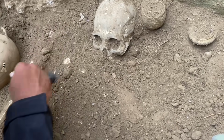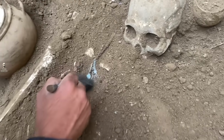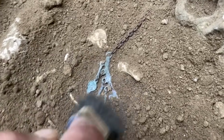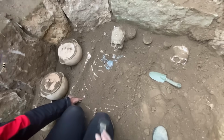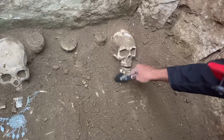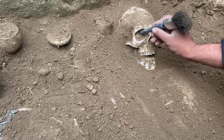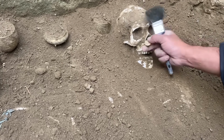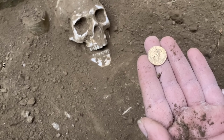The skeleton on the left is understood to belong to a woman and has a dazzling necklace with Roman-era motifs around her neck. Perhaps this necklace was a final gift given to her before she was sacrificed. Now, I'm carefully looking into the eye sockets of the skulls, and there it is, that symbolic detail. Gold coins. There are coins in the eye sockets of both skulls.